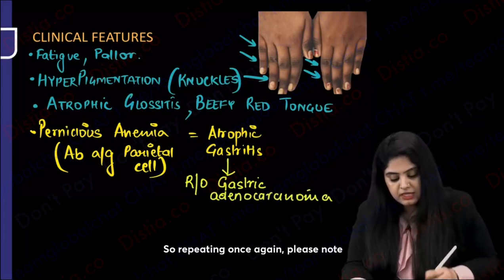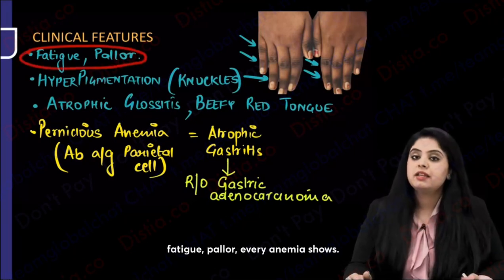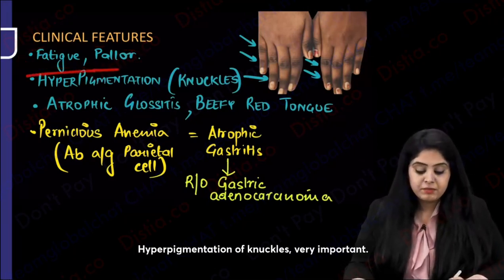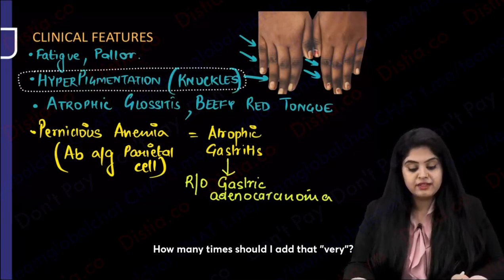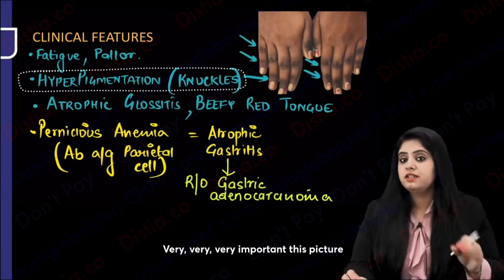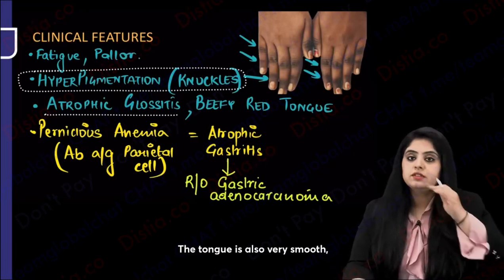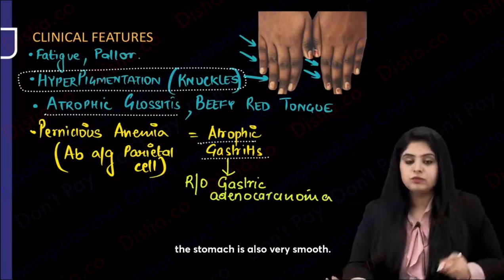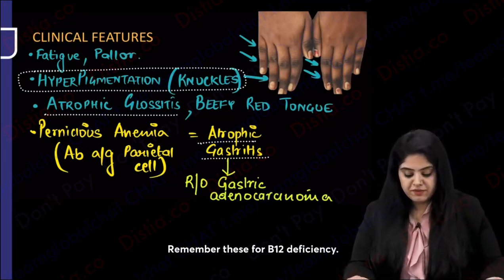Yes. So repeating once again, please note, when I'm dealing with clinical features: fatigue, pallor, which every anemia shows. Hyperpigmentation of the knuckles is very, very important. This picture is for B12 deficiency. The tongue is also very smooth, and the stomach is also very smooth. Atrophic glossitis, atrophic gastritis. Remember these for B12 deficiency.